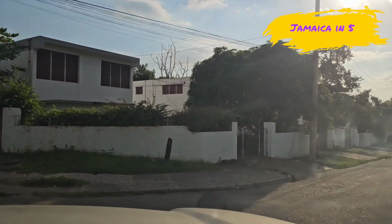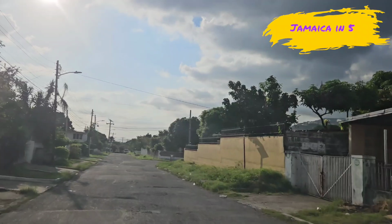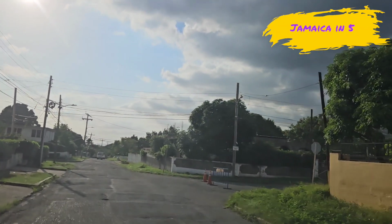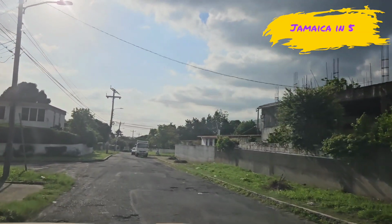So that sign says to Pricesmart, and you continue down here. Pricesmart is like Costco in America. They've blocked off that road there also.